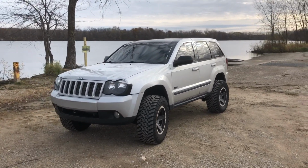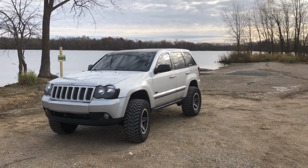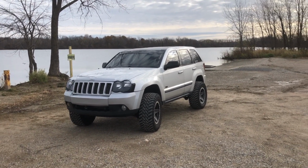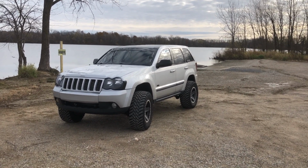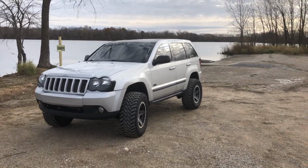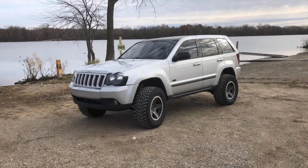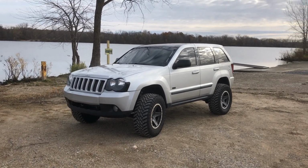Once you add a tuner on it, and I have a larger throttle body on it as well, it makes such a big difference. I can't imagine how my Jeep would drive if I had done the performance mods when it was stock. It would have made such a larger difference. I probably would have averaged 20 miles per gallon all day long on stock tires without a lift.